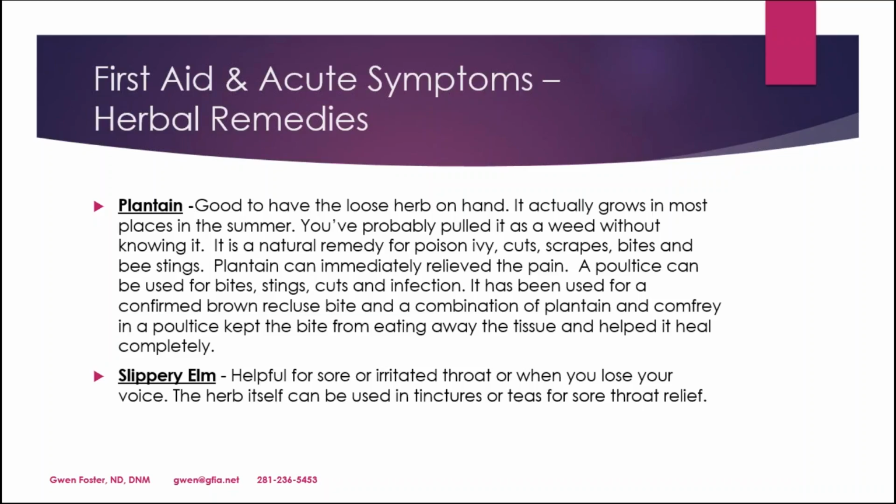It's been used for a confirmed brown recluse bite, and a combination of plantain and comfrey in a poultice kept the bite from eating away the tissue and helped it heal completely. If you've ever known someone with a brown recluse bite, it can make them chronically ill, and it's like necrosis. It eats away at the skin. It's like a flesh-eating situation with the venom of the brown recluse, but these herbs can be used together.